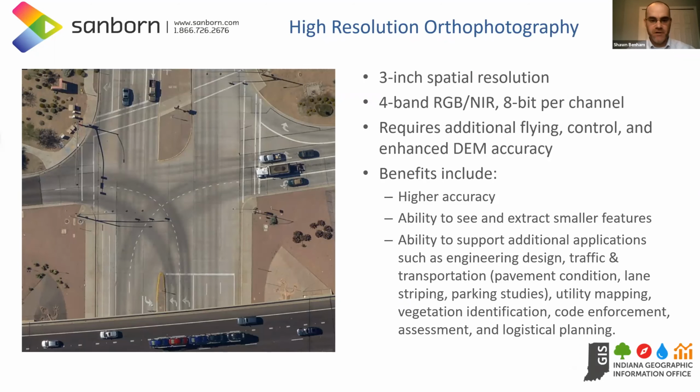So the first is fairly obvious. Sean already mentioned 3-inch resolution Buyups. Most of you are familiar with that resolution Buyup option. But again, starting at a base 6-inch, really our primary Buyup option here is a 3-inch resolution. Very similar in terms of delivery products and formats. You're essentially getting 4 3-inch pixels to every 1 6-inch pixel, which of course increases the ability to identify and extract smaller features. This is typically more design scale or design grade type activity.